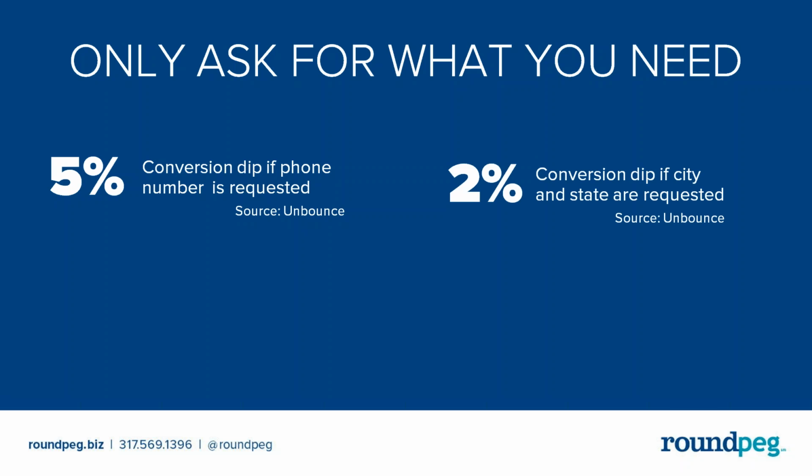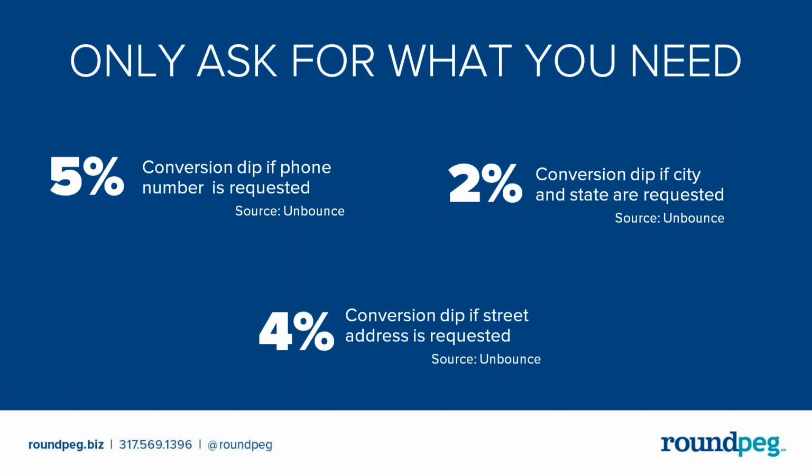There's a 2% conversion dip if city and state are requested. Do you really need to know where someone is? Now, if you are running a very geographically constrained business, absolutely. But if you're working nationally, you don't need to know that on the first form. And a 4% conversion dip if street address is requested. And so as you're designing your form and you're thinking about fields that you want to include, how many employees, how many this, how many that, remember that every time you ask something, there is a corresponding dip in your conversion.